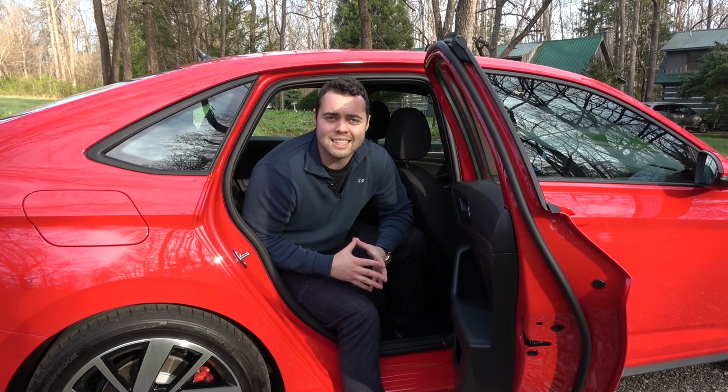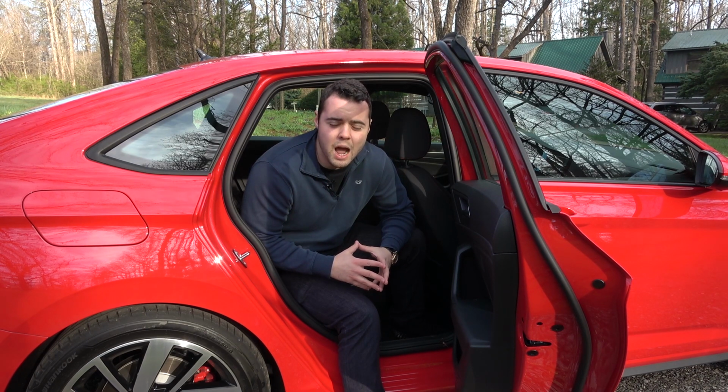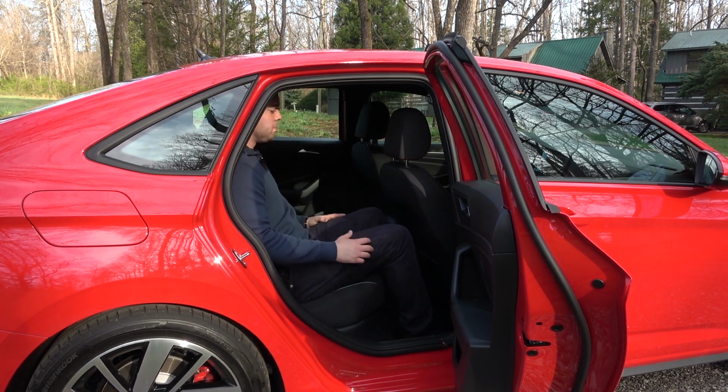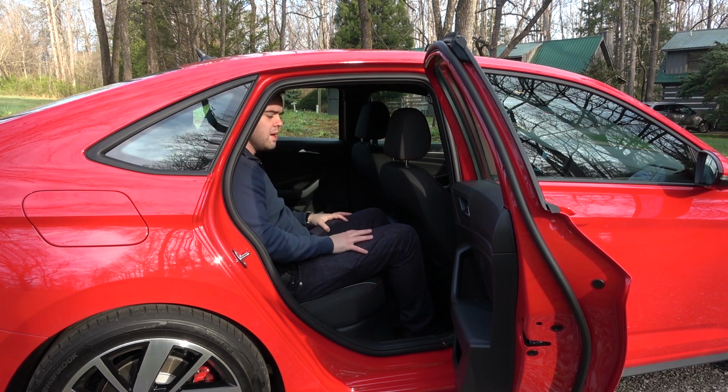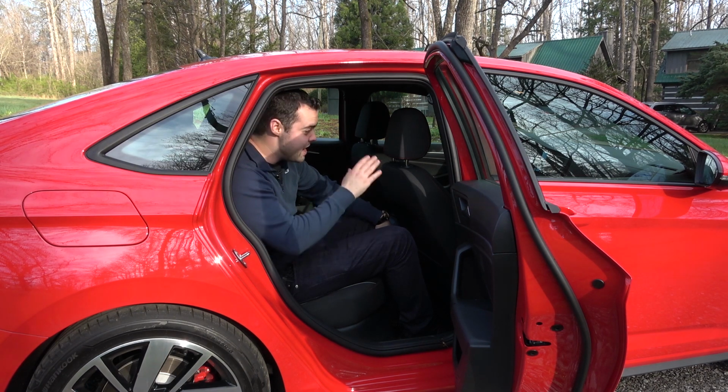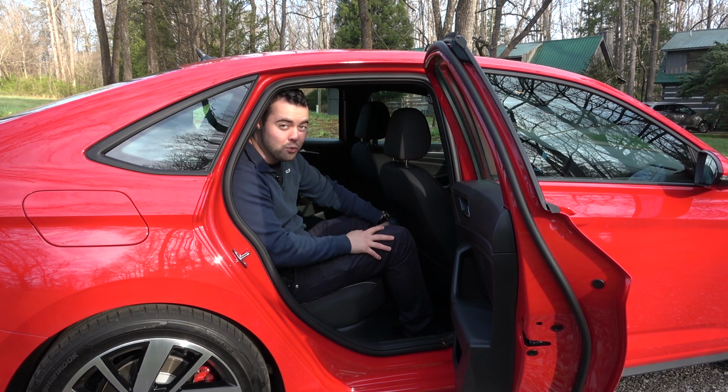Because the GLI has an extended wheelbase compared to the GTI, we have a ton of legroom in the back. Space is plentiful, headroom is awesome. You could spend a long time in the back of this, no problem at all. And the ride quality, as you'll see, is actually really awesome.